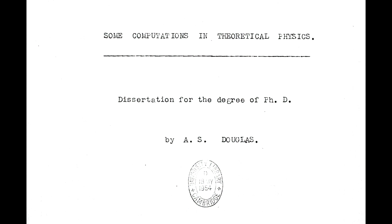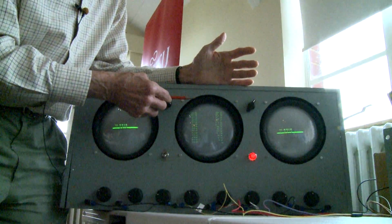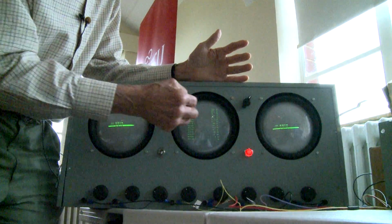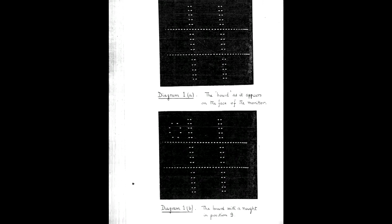One of Maurice Wilkes' students, Sandy Douglas, working on his PhD, came up with a novel use for EDSAC. One of the demonstration programs written by Sandy Douglas was the Noughts and Crosses program. And the way he presented information to the player of the game was on this middle screen, which contains the contents of a whole memory tank. He could set the various bits, the ones and zeros, in the 568 digits that are there. He could set those to show an image on this screen.